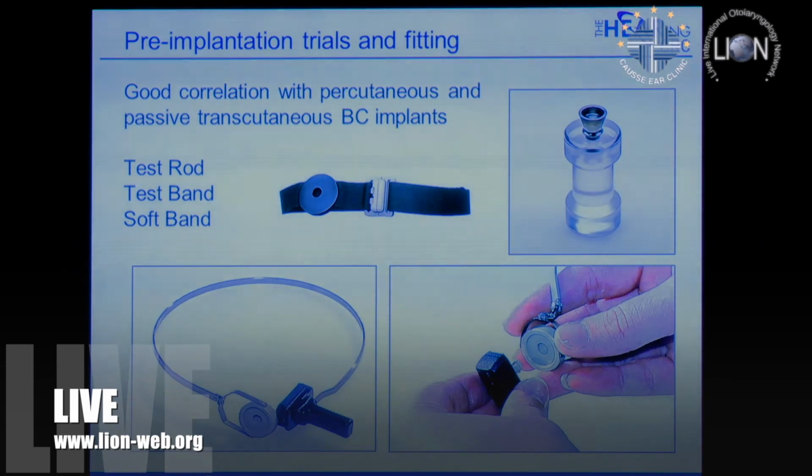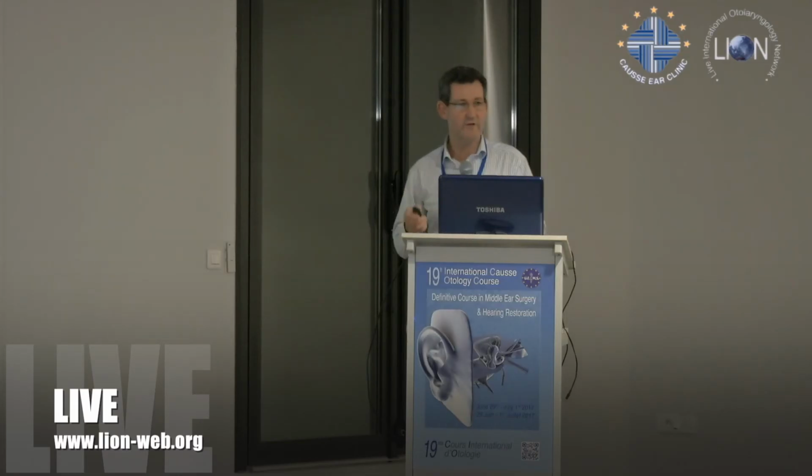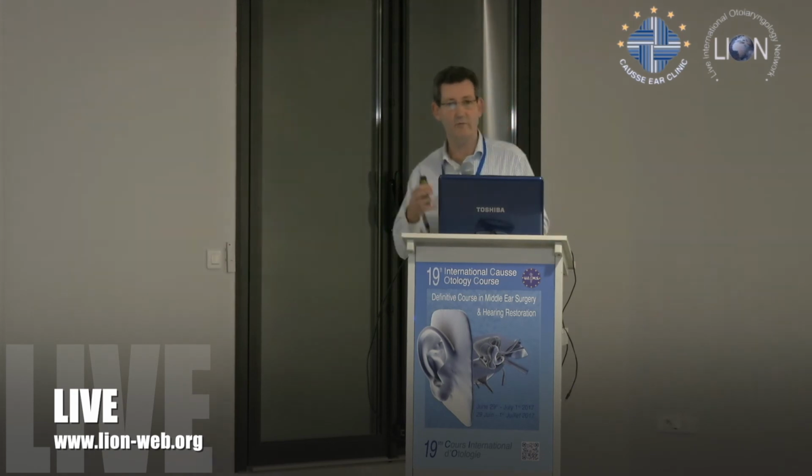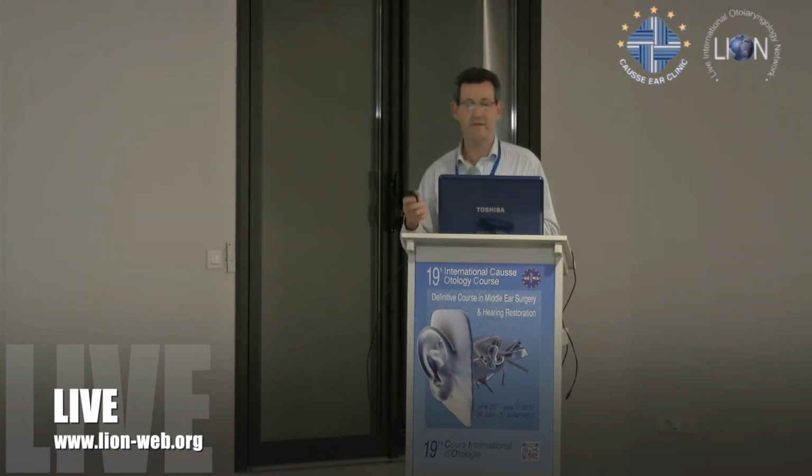But with Baha, the great thing, and this is where it differs from, say, cochlear implants for single-sided deafness, is that they can test the system in advance. You can use a test rod in the office or give them a soft band to take home, or a headband like this, clip the processor on and test them. And ideally they should take it home for a week and use it in their normal environment and see if they like it, see if they get a benefit.